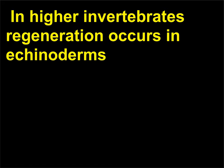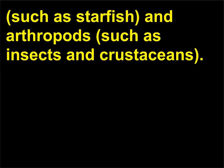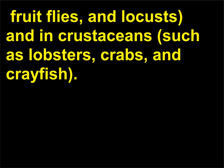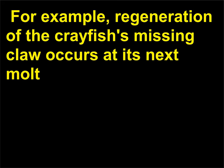In higher invertebrates, regeneration occurs in echinoderms, such as starfish, and arthropods, such as insects and crustaceans. Regeneration of appendages, limbs, wings, and antennae occurs in insects, such as cockroaches, fruit flies, and locusts, and in crustaceans, such as lobsters, crabs, and crayfish. For example, regeneration of the crayfish's missing claw occurs at its next molt.